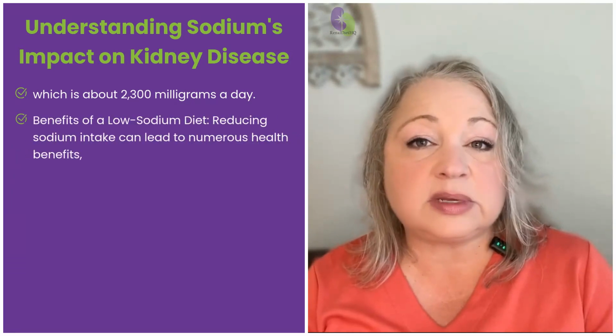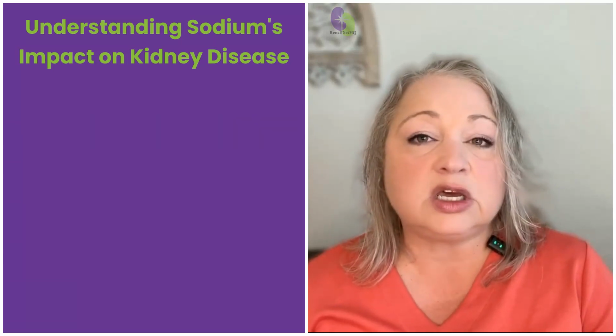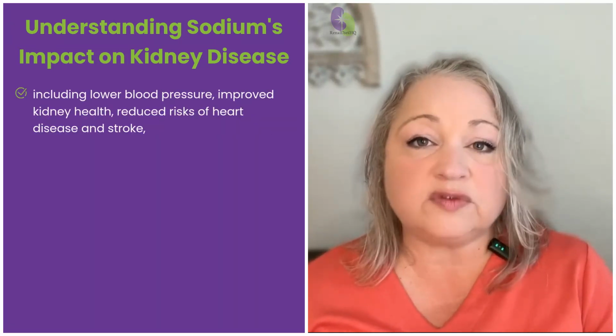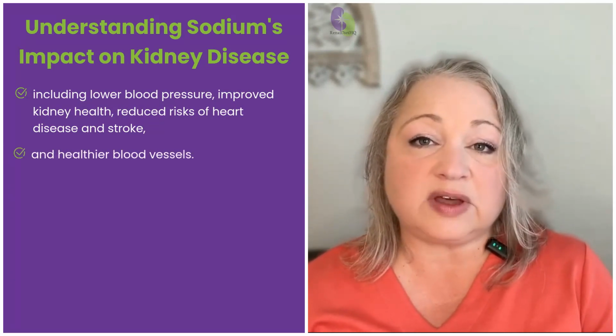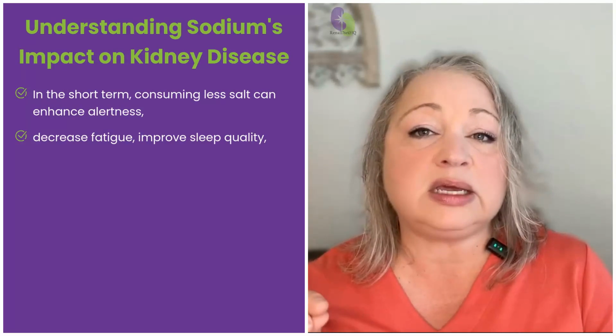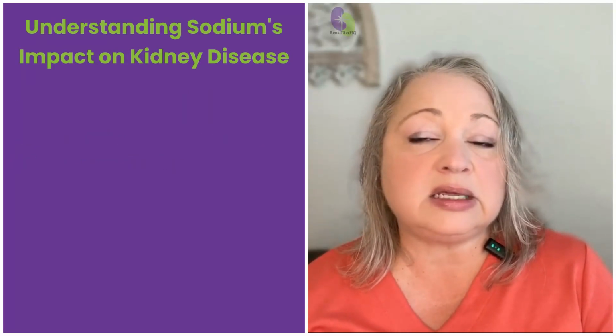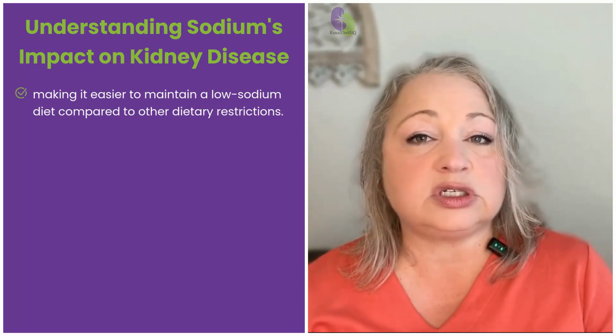Benefits of a low sodium diet. Reducing sodium intake can lead to numerous health benefits, including lower blood pressure, improved kidney health, reduced risks of heart disease and stroke, and healthier blood vessels. In the short term, consuming less salt can enhance alertness, decrease fatigue, improve sleep quality, and boost mental clarity, making it easier to maintain a low sodium diet compared to other dietary restrictions.